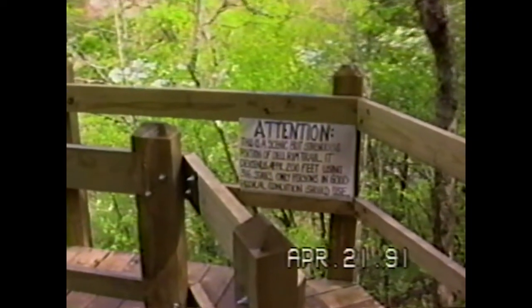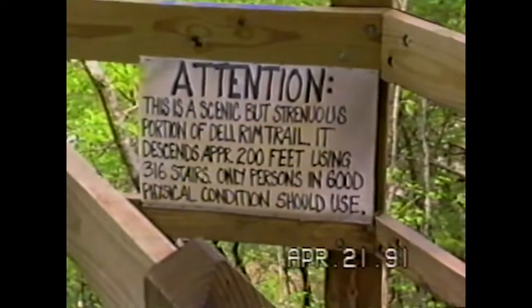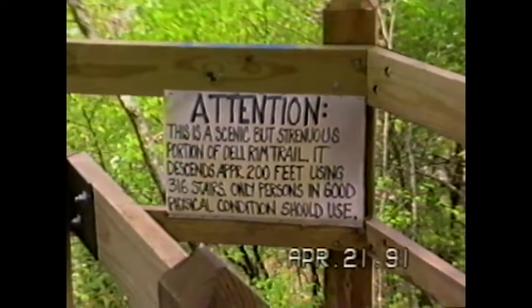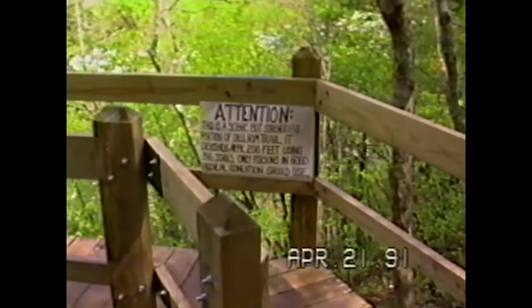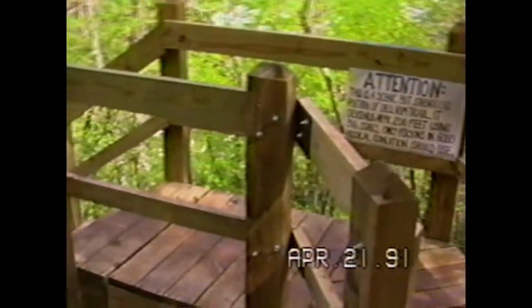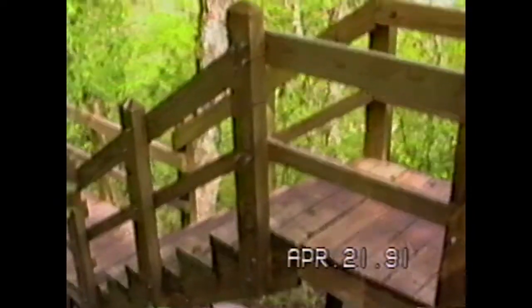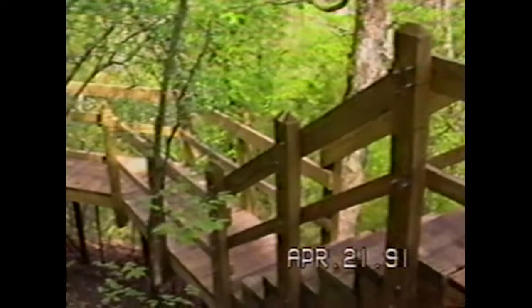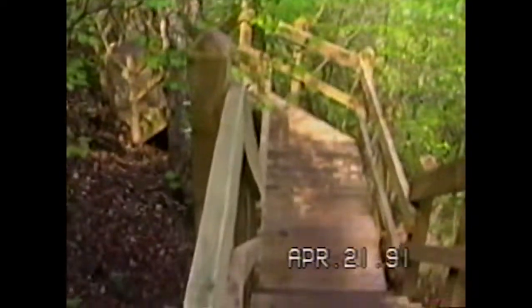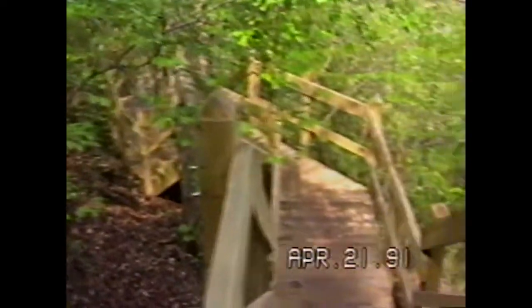Okay. Attention, this is the scenic but strenuous portion of Del Rim Trail. It descends approximately 200 feet using 316 stairs. Only persons in good physical condition should use. That's that. Well, I probably could make it down, but making it back up. Now I'm going to pan across the river.